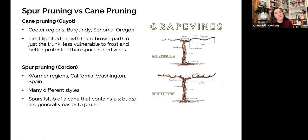This really helps limit the lignified growth, those arms or cordons that you see, because those are more susceptible to things like frost, but especially a very deep winter freeze. So when you're pruning during the winter season after the harvest, you choose your pruning time depending on when you want bud break to happen. If you prune a little bit later, bud break might happen later, and that's really advantageous for these cooler regions where you want to get out of the frost zone as much as you can before your grapevines begin to bud, right?